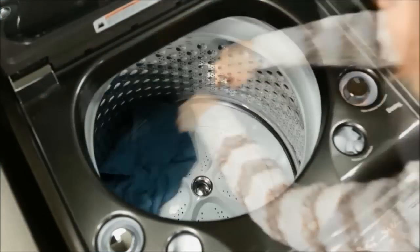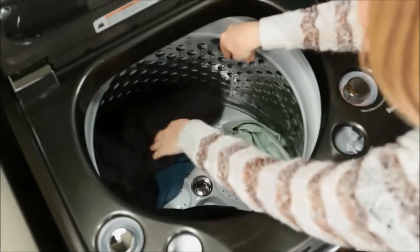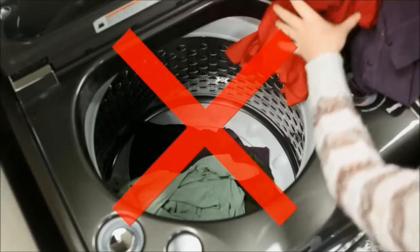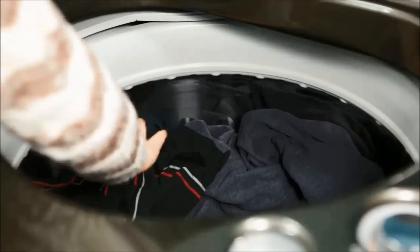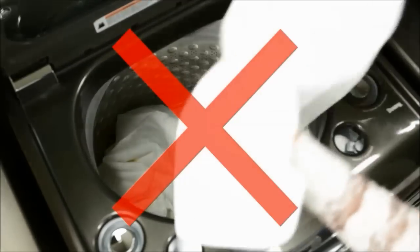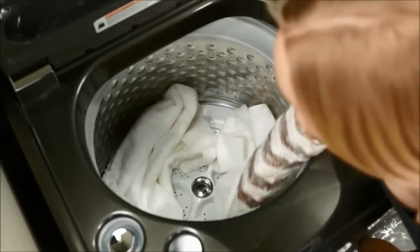Load dry items loosely in the washer basket. For best results, load items evenly and loosely around the basket. Do not spread items across the center, and do not load items any higher than the top of the basket. Do not place large items such as sheets, blankets, and towels across the infuser. Load these large items around the outside of the basket.